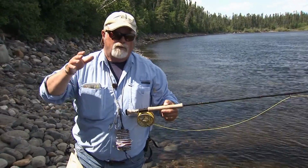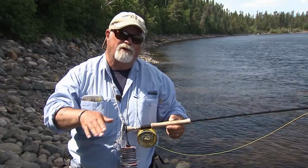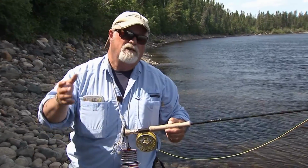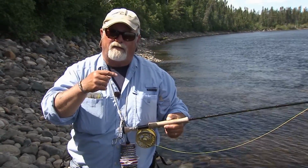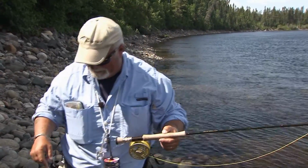Now, mind you, for the beginners in the audience, that only happens 10% of the time. The rest of the time, you got to go under the surface, subsurface with nymphs, streamers. But when you got them rising like that, and you see fish rising, cast to them, you're going to have your 10% of fun right there.